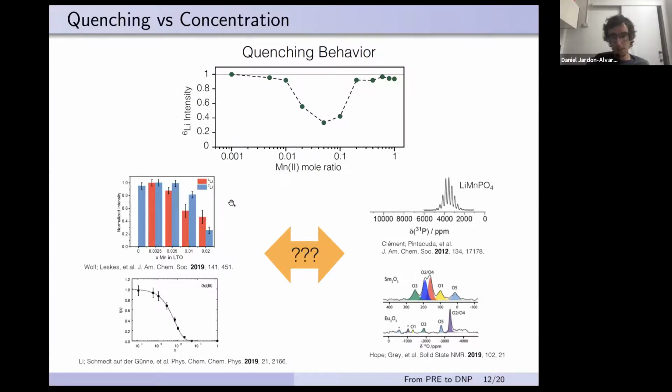So here are some results of this low concentration regime of paramagnetic centers. Here from our group, and also in a more systematic way, it was done by the group of Jan Schmidt after Gunne, where it was shown that with increasing concentration, the signal decays. However, if you would extrapolate these curves, you would expect that at very high concentration, you should not see any signal. But we know that in analogous samples where the paramagnetic center is a major constituent of the composition, we are actually able to observe the NMR signal. So it means that we are able to observe even the nearest neighbors in the first coordination sphere of the paramagnetic center. So what is going on here?